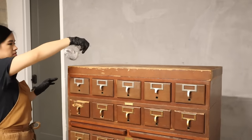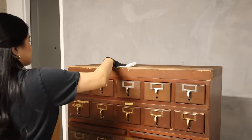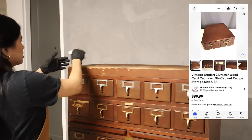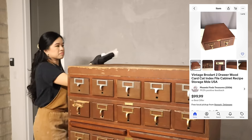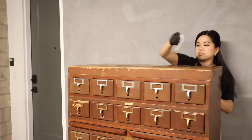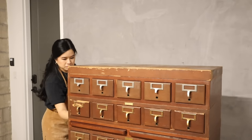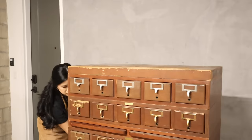I had to do some snooping on the internet to see how much these cabinets go for online, and you guys, I found a two-drawer one for $100, which is literally how much this one was listed for online. So that is absolutely crazy to me, and if you find one in good condition that is a similar size to the one that I have, it is over $3,000.